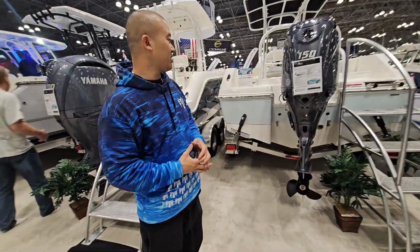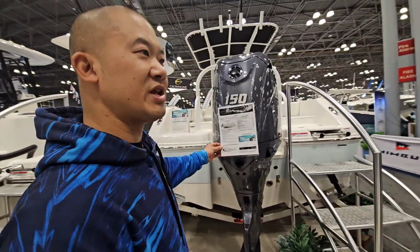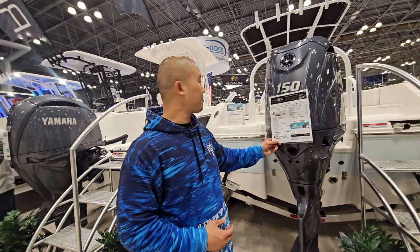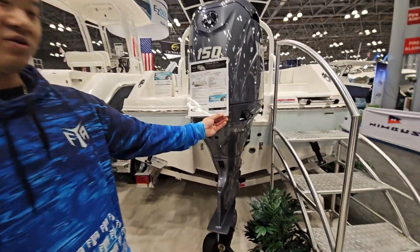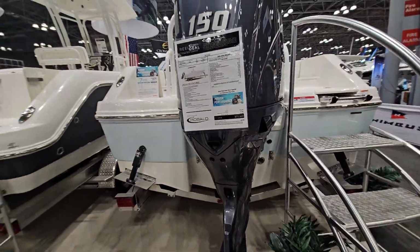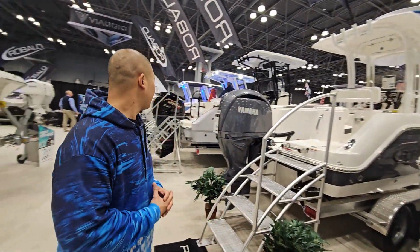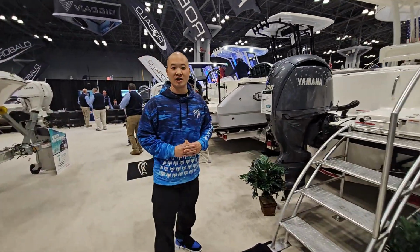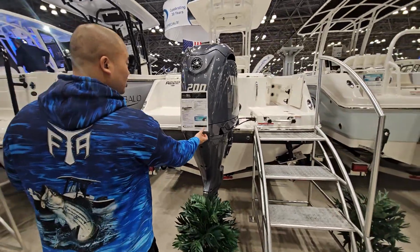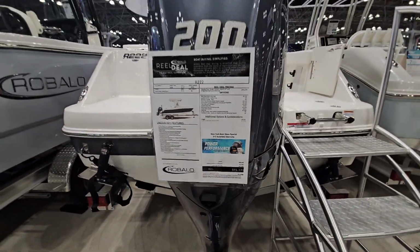So we'll start here and looking at how long is this one? Is this a 22? Like 20 foot. This is a 20 foot. So here's your starting 20 foot center console, and look at that price point. Great price point for a boat that comes with some bells and whistles. So if you're in the market for a 20 foot boat, this is she. Going up 2 feet more to the 22 foot we have right here, and also take a little leap in pricing.